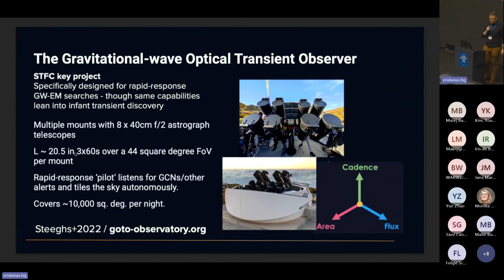Each one of these will get down to 20.5 in 3 by 60 seconds over a 44 square degree field of view per mount. So this is a fairly wide and deep survey, although not as wide, not as deep as LSST. We have a rapid response pilot that listens for GCNs and other alerts, and then will tile the sky autonomously. We've been routinely getting onto target within around 2 minutes of the alert coming in, so this is rather fast. And we typically cover around 10,000 square degrees per night.